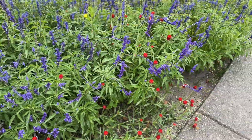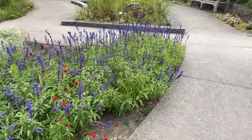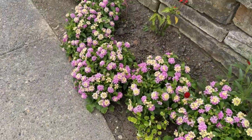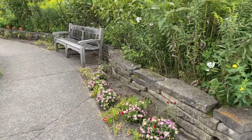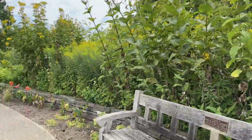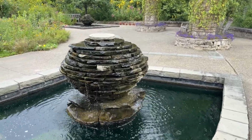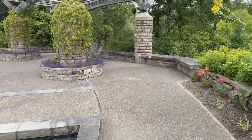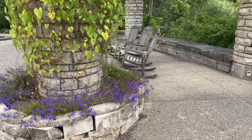Look at this color combination. Red, white, and blue. Pretty. Gorgeous lantana. My dad would love that. He loves lantana. The garden phlox is so pretty right now. Then you have your water feature to add that calmness to your garden. And this beautiful pergola. Give you a little extra shade as you're sitting here in these rocking chairs.